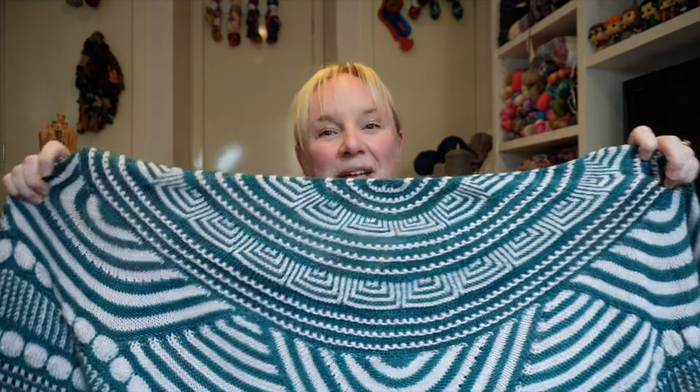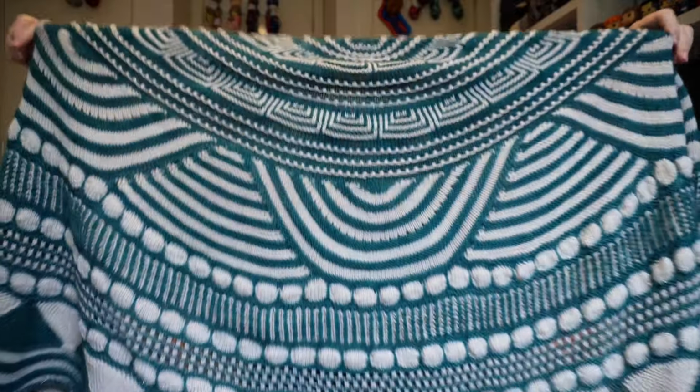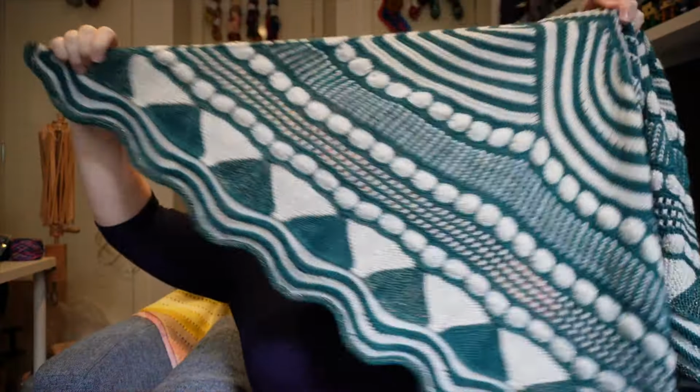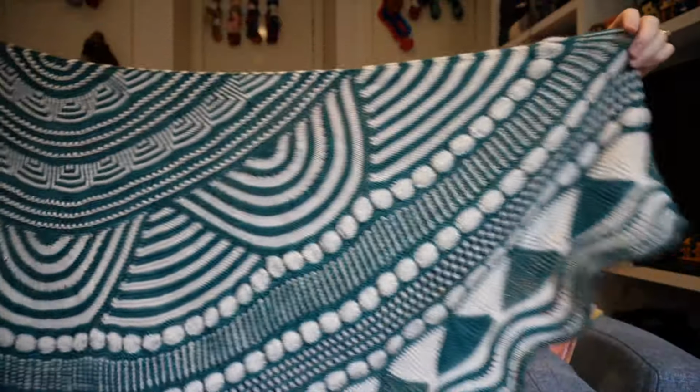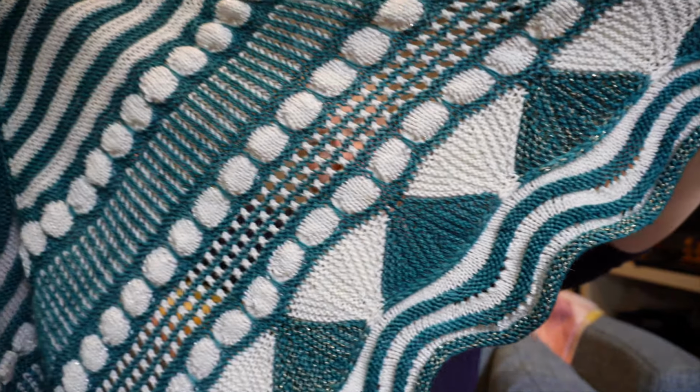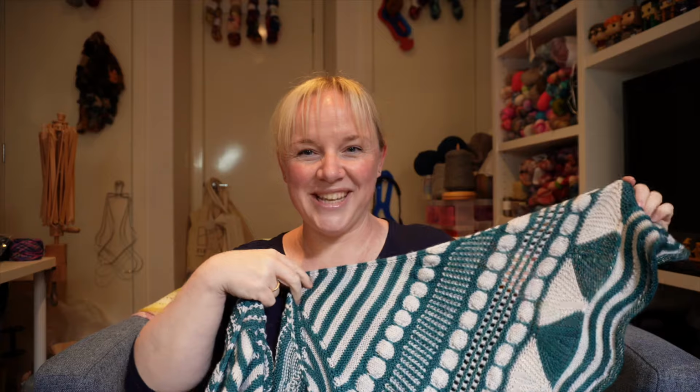What we have here is the finished shawl, and it has been blocked. So it's the size that it will be. So that's it there. I'll also put in some footage of it as I'm talking about it as well.